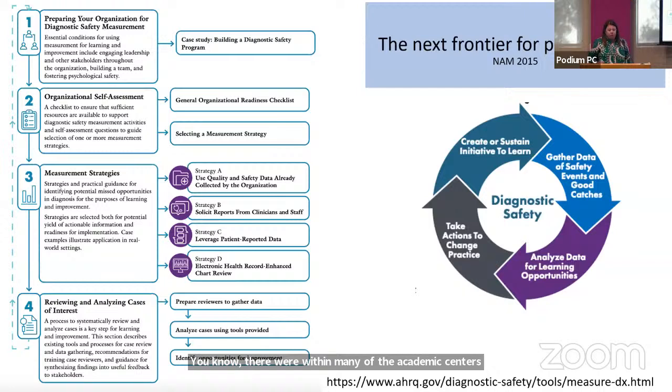And so at a global institutional healthcare organization level, NAM is again saying this diagnostic error and excellence is the next frontier for patient safety. And so within their publication, they gave recommendations on how to achieve that, which really includes building a diagnostic safety program and thinking through actually how you are going to measure it.